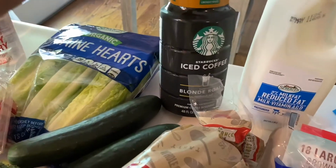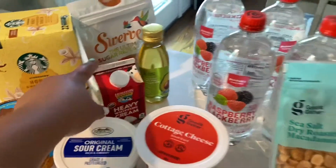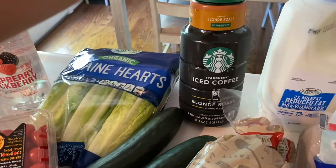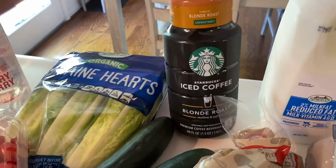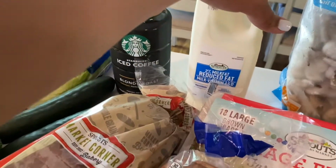Then the Starbucks iced coffee blonde roast. So this is what I've been making with the sweet cream cold foam in the morning. I make one for me and one for Sean, and it's really good because I have not been going to Starbucks, which is just crazy. It's mind-boggling to me, but this is a really good alternative. And then we had to get some milk for Sophia.